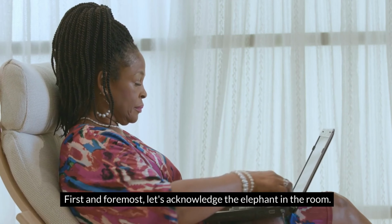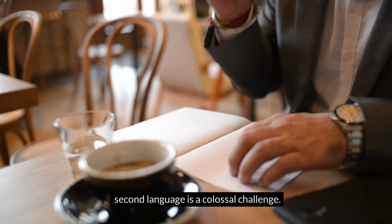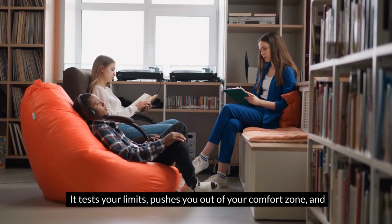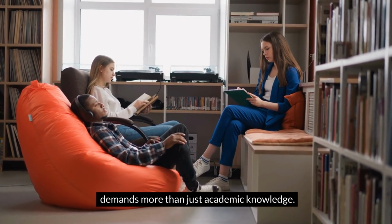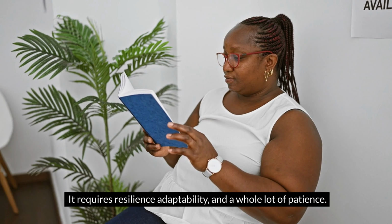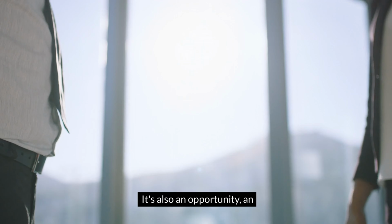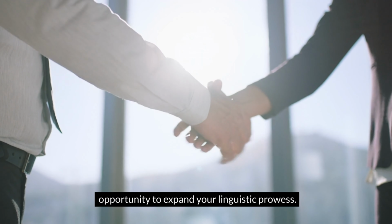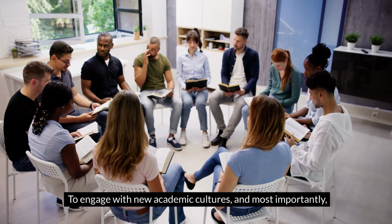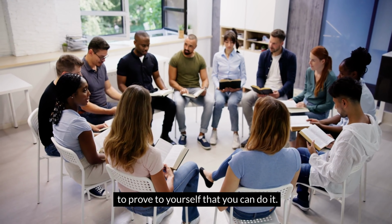First and foremost, let's acknowledge the elephant in the room. Writing a dissertation in a second language is a colossal challenge. It tests your limits, pushes you out of your comfort zone, and demands more than just academic knowledge. It requires resilience, adaptability, and a whole lot of patience. But here's the silver lining, it's also an opportunity to expand your linguistic prowess, to engage with new academic cultures, and most importantly, to prove to yourself that you can do it.